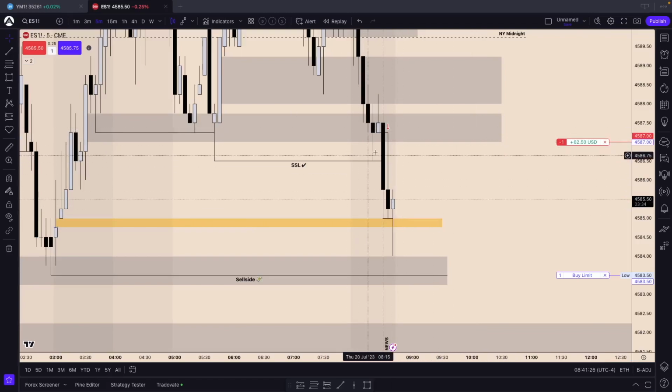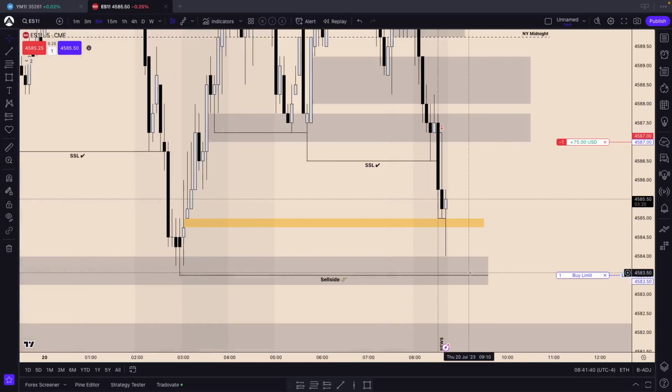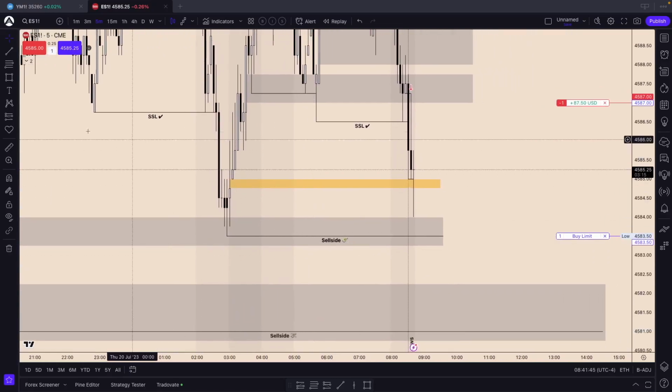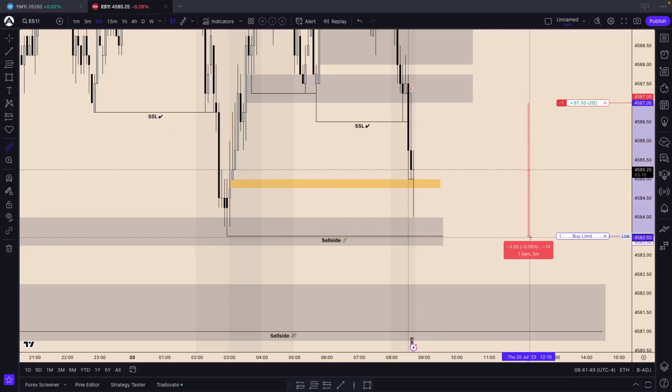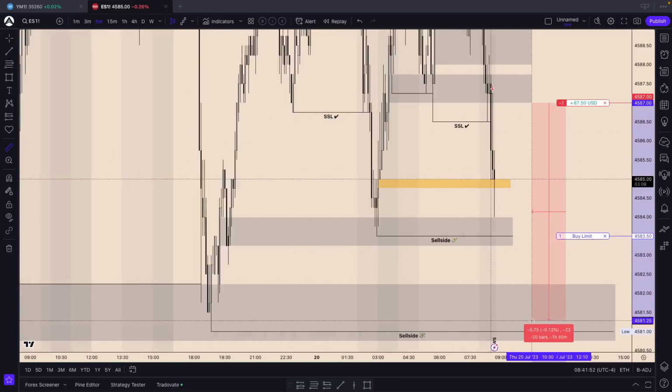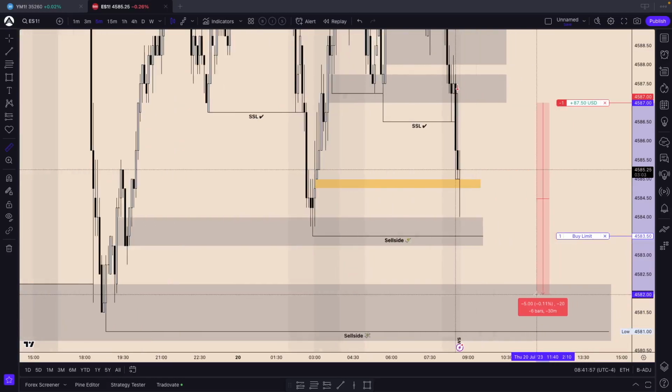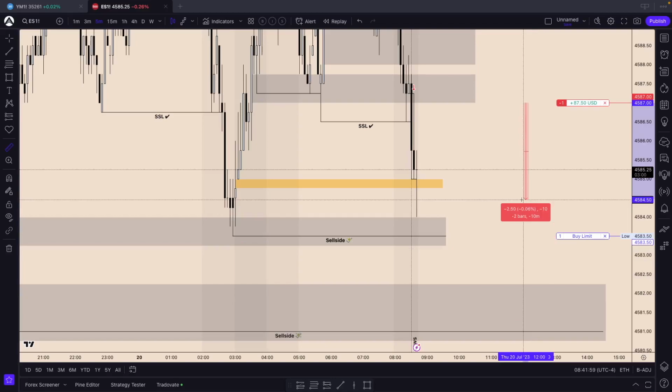Of course, we could also reject another time here, but that's not really what we'd like to see. Ideally, I want to see a close. We still have 3.5 minutes left, so nothing's decided yet. We are still going to wait. Our take profit target is right at the sell side. Let's measure how many handles that would be. 3.5 handles. 5 handles would deliver us into the lowest low. Yeah, let's just see.